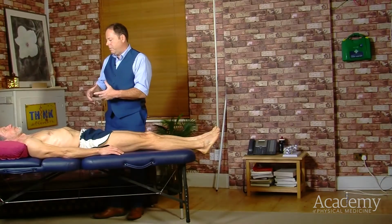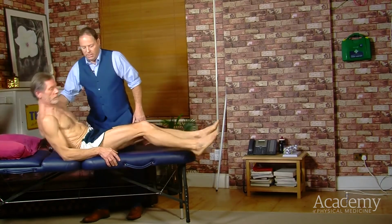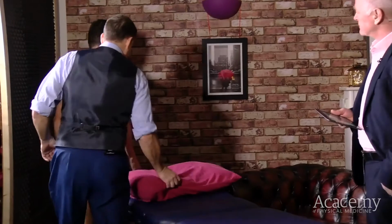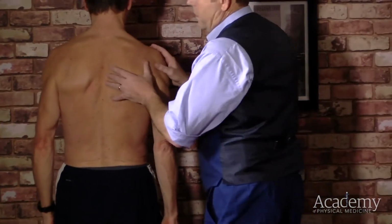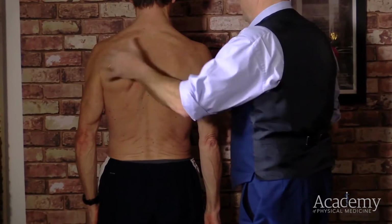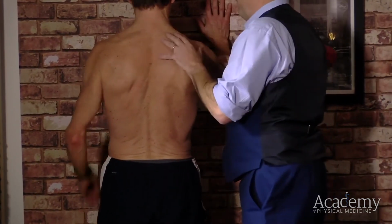Because we also want to have a look at his scapular control, can I get you to stand up for me a moment? And then get you to come and stand over the wall here. We're going to look at a fairly simple test to see how your subscapular and trapezius muscle, whether the lower and intermediate fibers are working properly. So if we start off with this, we're just going to do a one-arm press-up. So we do it with the left one first.